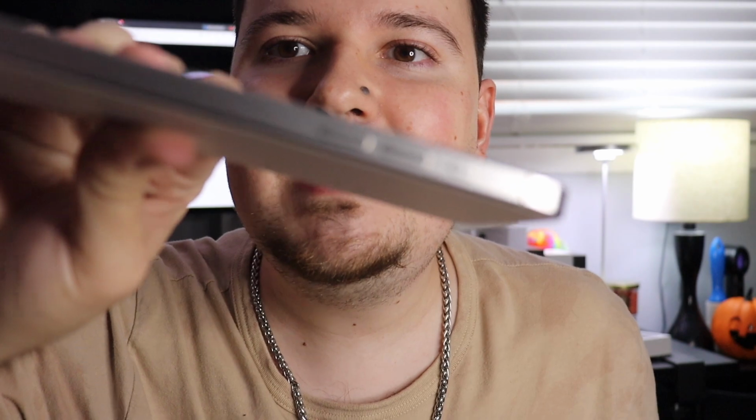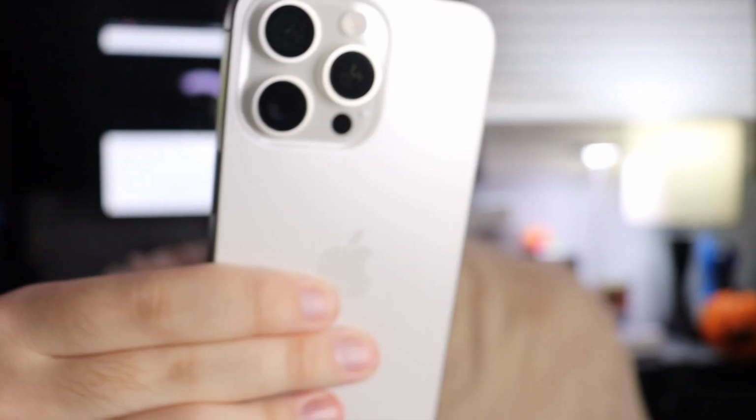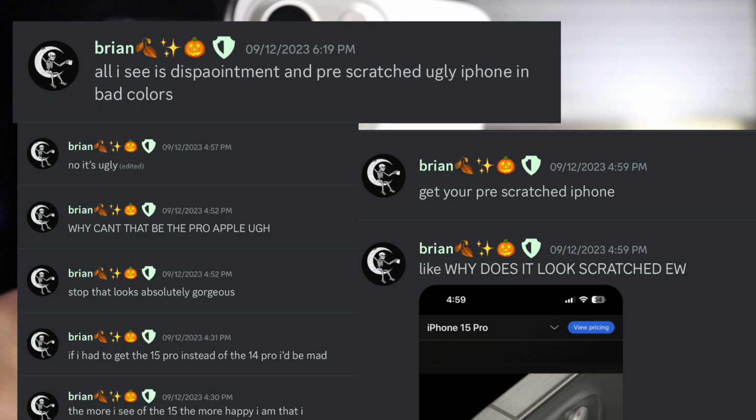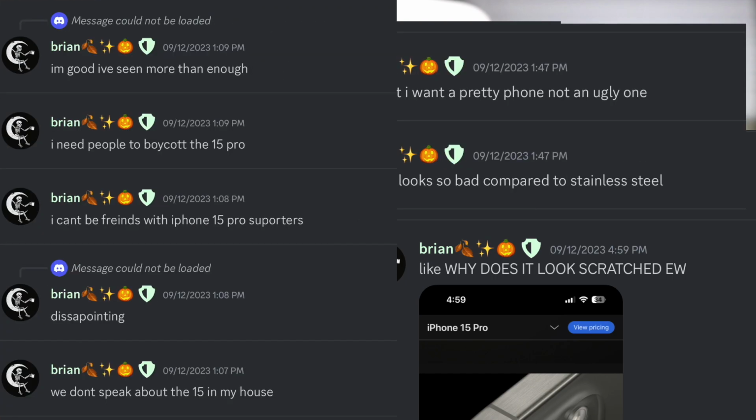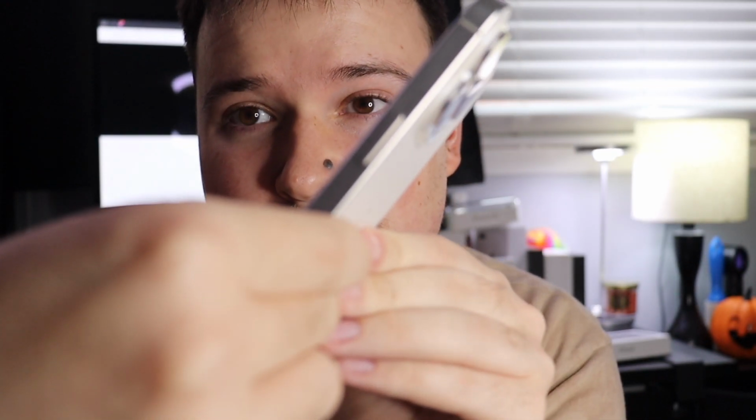It feels lighter. And here are the titanium sides. Honestly, I was clowning on the titanium sides to begin with. You weren't just clowning, you were straight up hating that. You called it ugly, trash, disgusting. I don't know what I was thinking. But they look good. They look freaking good. I'm so used to the Pro Maxes being so heavy, annoying to lug around, but this feels light. Feels nicer in the hands.